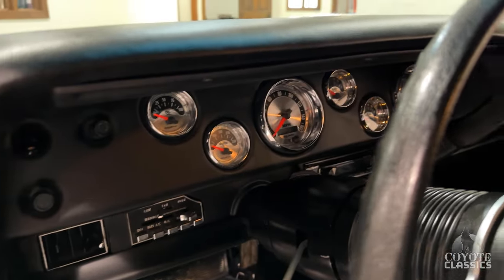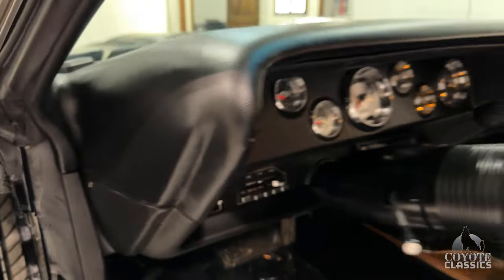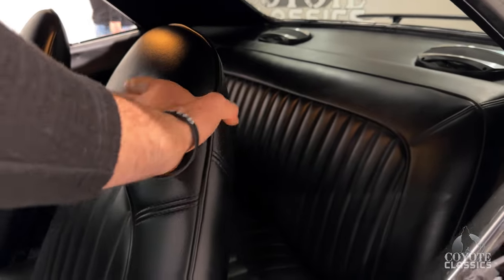I love the aftermarket gauges. They did a fantastic job. Your factory air works on this one. The interior is just super soft. Almost like a leather, isn't it? It's kind of Naugahyde. It's very, very soft.